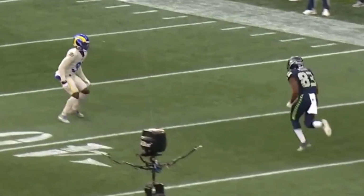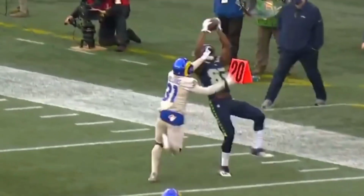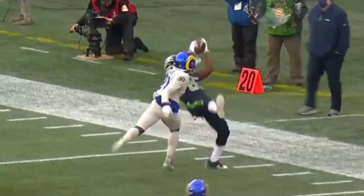So you see how he's coming here, snaps down with his hips, and then he accelerates, right? And then he makes this great catch over the top, throws a little bit behind me. Obviously could have put him downfield a little bit more, but we're going to focus on the catch as well. This is a hell of a play, okay?